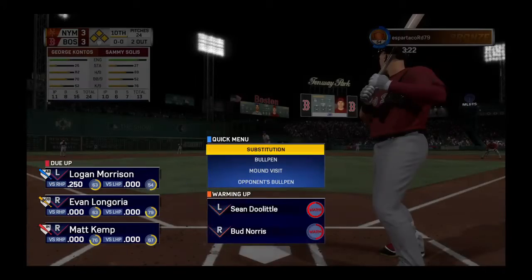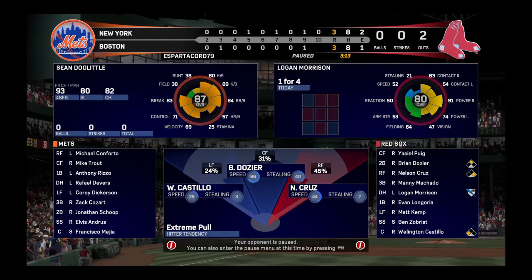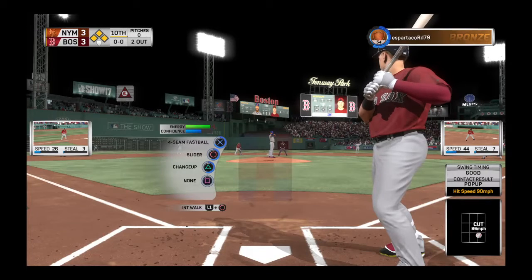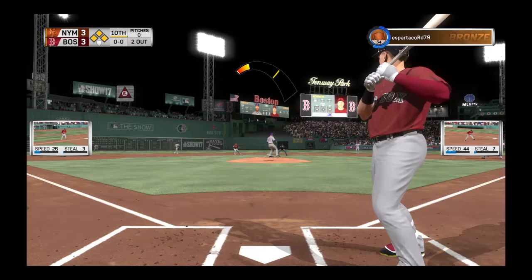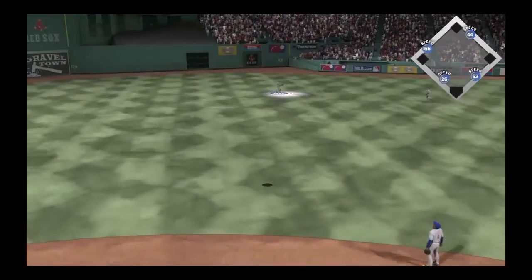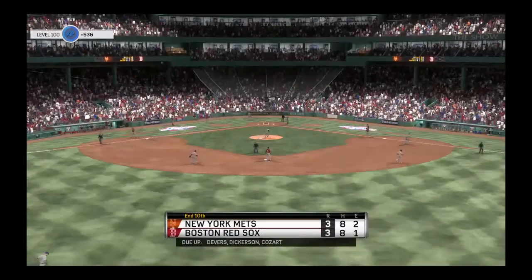Striding forward now for the Sox, Logan Morrison, as he looks to deliver with the bases loaded. And Sean Doolittle answers the call to pitch here in a big spot. He inherits a bases loaded jam, but needs just 1 out to get out of it. Pulled toward right center field. Trout has a read on it. Makes the catch, and that'll retire the side.